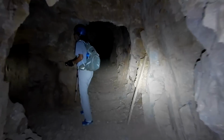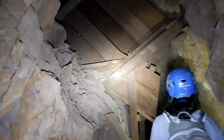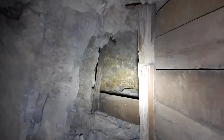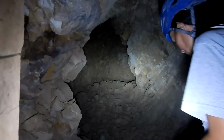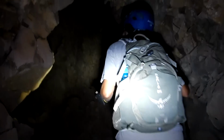Okay, here's a left turn option. The main adit goes straight ahead as far as I can see. Here's a big chute. I don't know if this is coming from an upper level or just a stope. Let's see if we can figure it out. Doesn't look like much of a stope, does it? Is this a dead end? There's a track going this way.